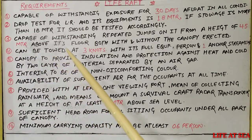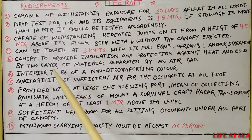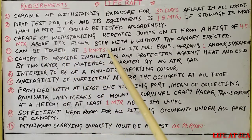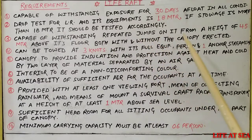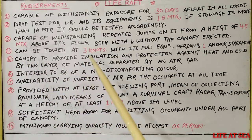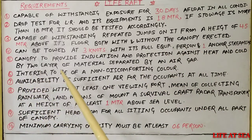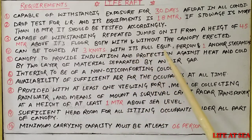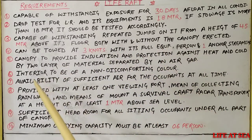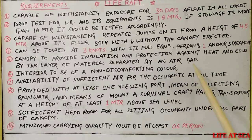Capable of withstanding repeated jumps on it from a height of 4.5 meters above its floor, both with and without the canopy erected. Can be towed at 3 knots with its full equipment, persons and one anchor streaming. Canopy to provide insulation and protection against heat and cold by 2 layers of material separated by an air gap.